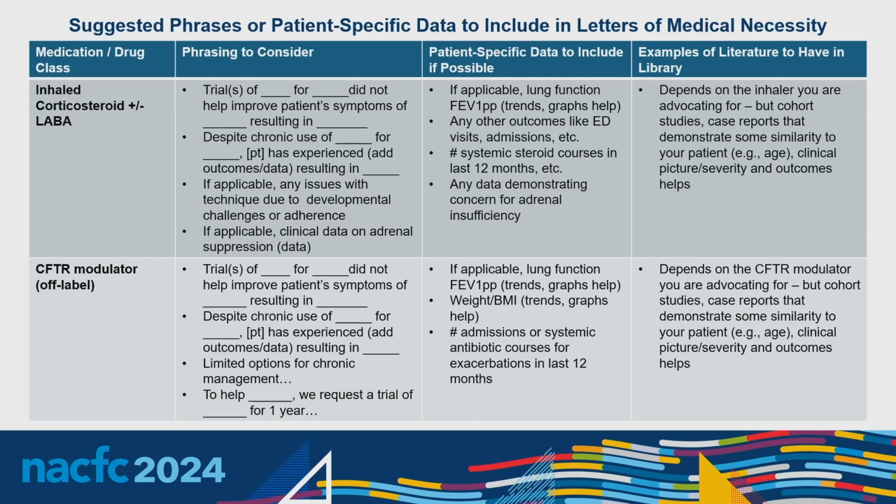Or if you're trying to get approval for ciclesonide because you're trying to reduce steroid exposure, provide some data regarding adrenal suppression, like any cortisol levels that you have, and what the implications of that may mean if they're being followed by endocrine. And then patient data to support that as well. As far as articles, the types you're going to want are cohort studies or case reports of people failing the medication that they're forcing you to use, or the benefit of an alternate that you're trying to propose, including the outcomes.